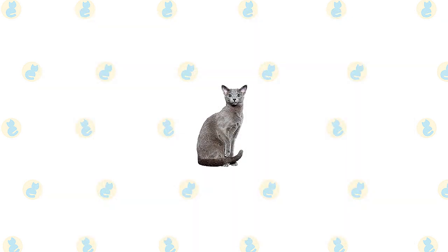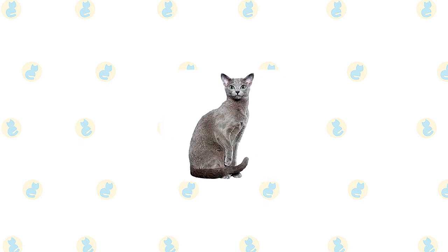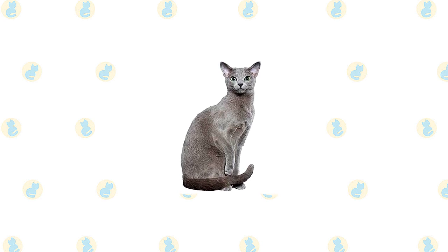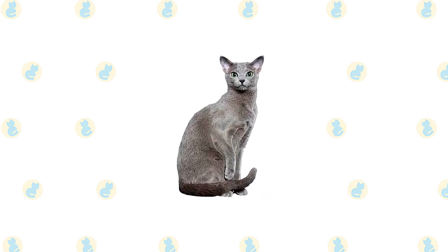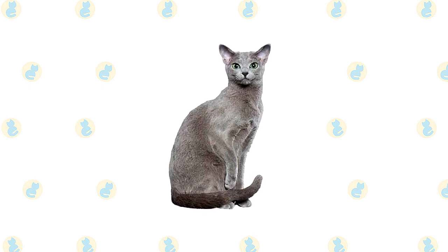The broad wedge of the head and its flat skull are often described as cobra-like, although that is much too dangerous a description for this sweet-natured cat. Regal is perhaps a better term. Large ears are wide at the base with pointed tips, the interior lined with thin, translucent skin, and rounded vivid green eyes are set wide apart.